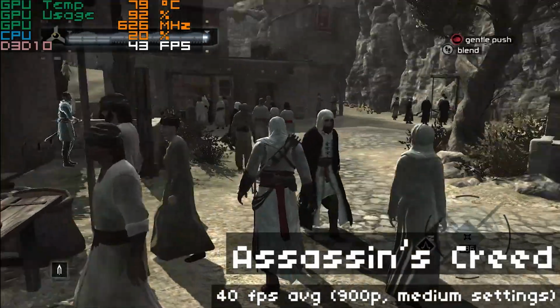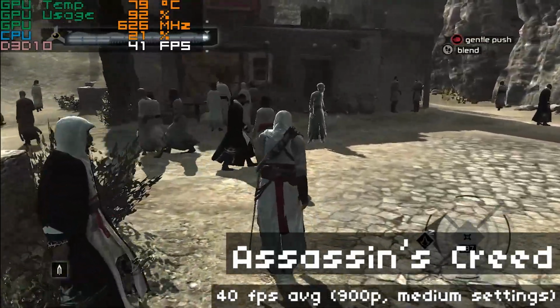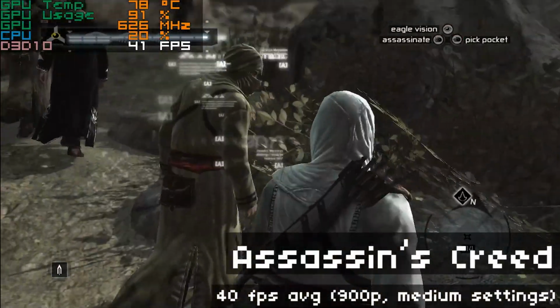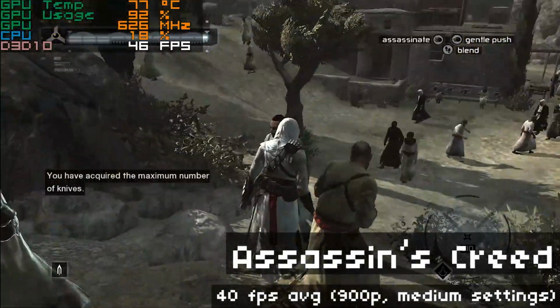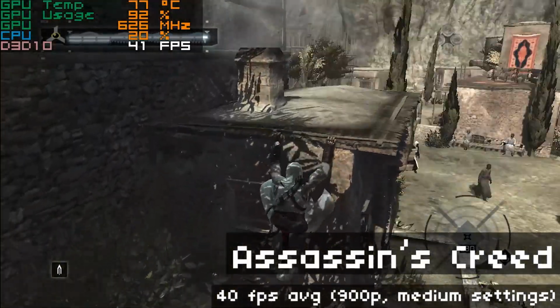Then we're going to Assassin's Creed. This is the original Assassin's Creed. We're running at 900p with the medium settings. I haven't played this game in so long. The original was the one I played, and it was on the Xbox 360. I used to say that it felt like a game from the future, just because the graphics were so much better than lots of the games that were out at the time.